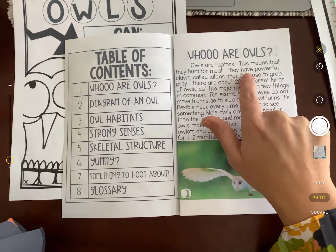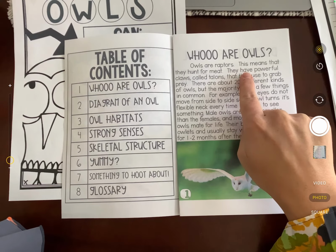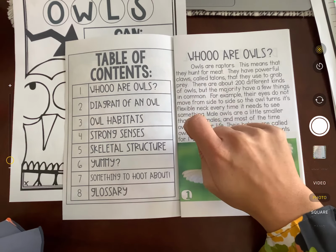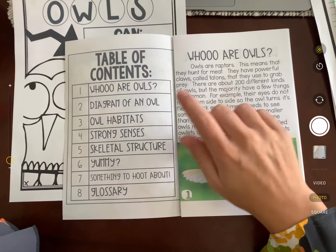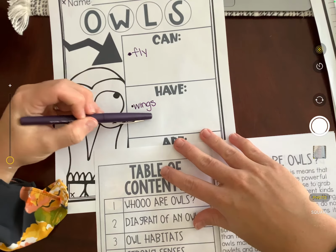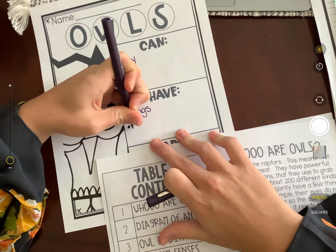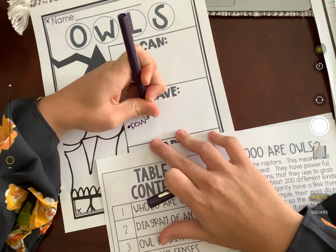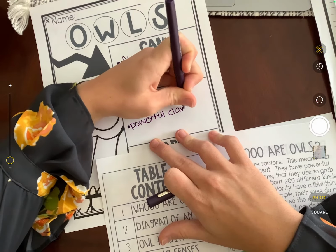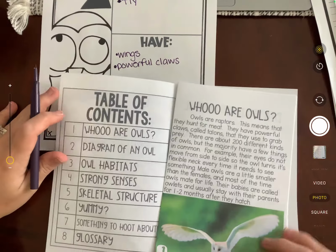I heard something that they have. Did you hear that? They have powerful claws. They're called talons. So let's write underneath "they have" the words powerful claws. Pause the video to write that word and then keep listening.